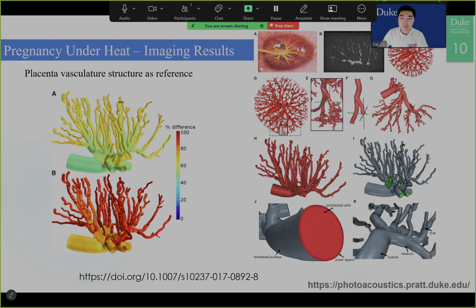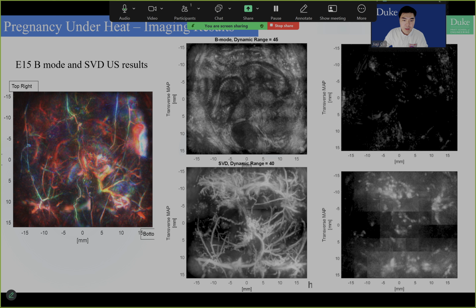Here is the placenta vascular structure I found from a paper as reference. Why am I putting this page here? You shall see it now. This is the compared result of E15 PA, B-mode, and SVD, which is singular value decomposition ultrasound.